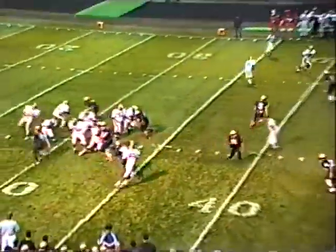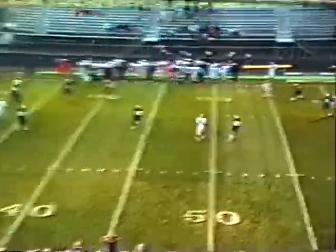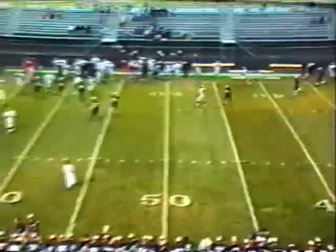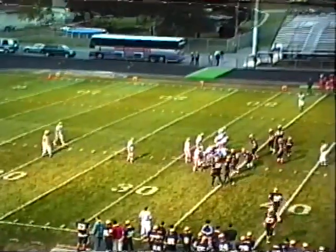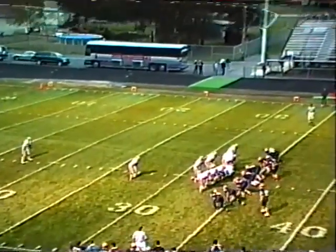Long count and dropping back, and again, great pressure coming from the near side was Williams, so the quarterback rolls to the far side. Armstrong on the dead run, throws and incomplete. And over on the far side, the intended receiver once again, Marlon Warren, so it'll be 4th down and 11. He was pretty well covered.